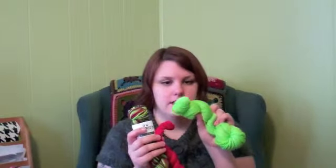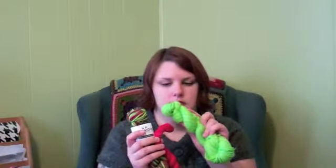I think this is ghoulish green. There's a little red. I don't know if it'll actually be a zombie, but I love it, and I had a chance to get it, and I had to jump on it. I could not leave it there.